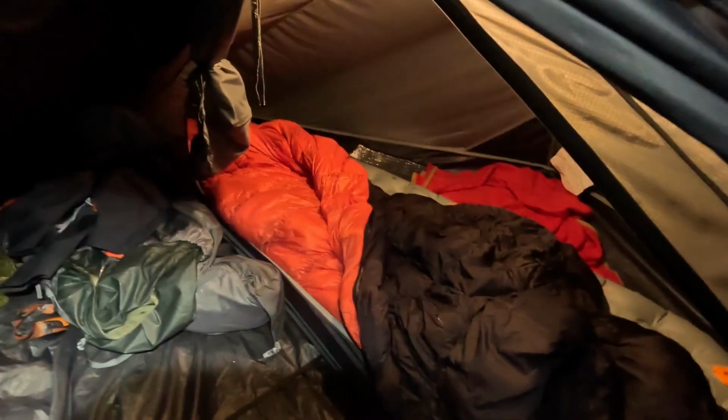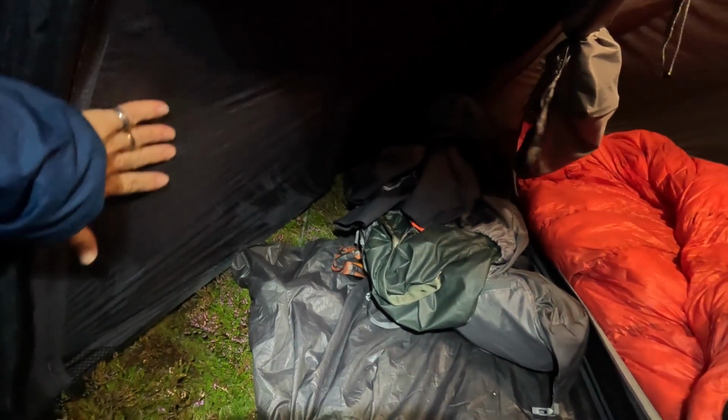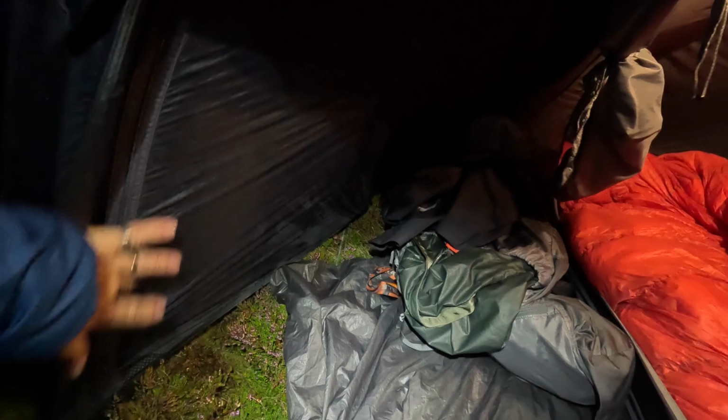So this should be a challenging condensation test for the Vern one. I've not even got inside it yet, and there's a lot of moisture forming on the tent, and that's because it's been a very warm day, and with it being into nearly September now, it's cooled down significantly at night, so all the warm air that's been kind of trapped has suddenly condensed.